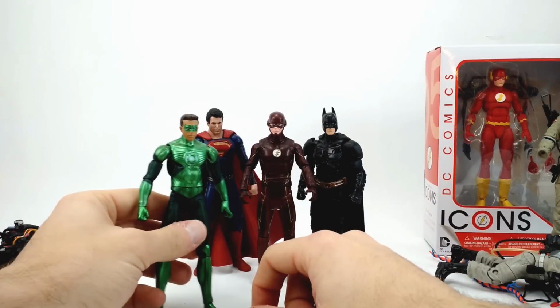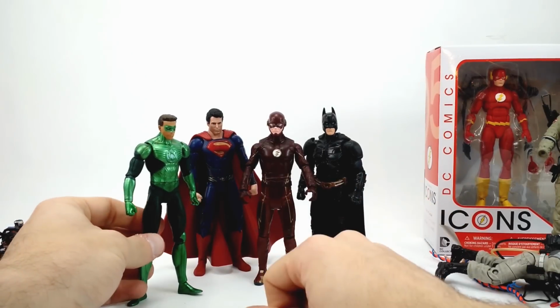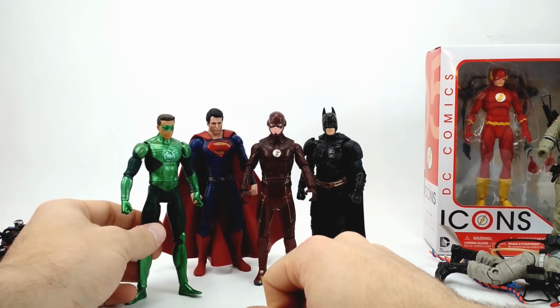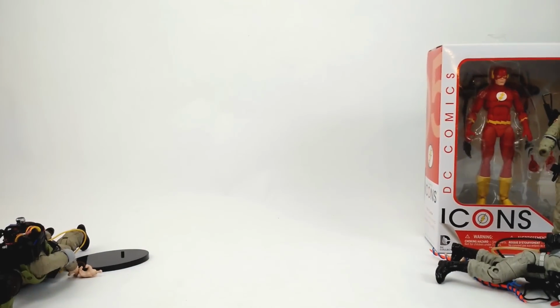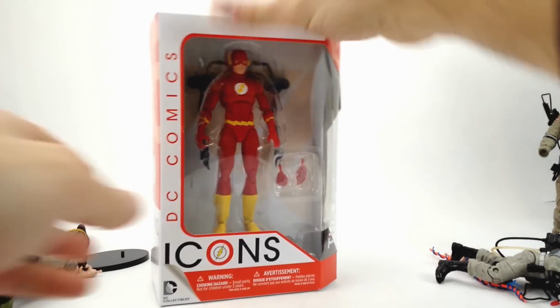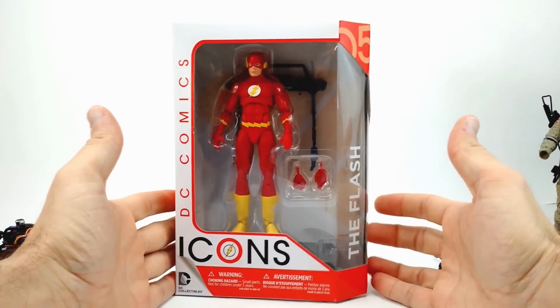Why do I keep calling him Flash? Movie Green Lantern right now. So we're 4 members deep on TV movie JLA, which puts him way behind the Avengers. But that's nothing new. Over here we've got DC Collectibles, DC Icons, The Flash.